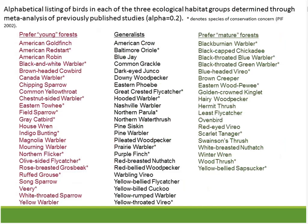On the left, in red, are the species that prefer younger forests with fewer larger trees. Those that use any type of forest are the generalists, which is in black in the center. And then those that prefer mature forest conditions with more larger trees are in the green on the right-hand side there. They then analyzed these groups to see how rich, or how many species, or abundant, or how many individual birds, there were among the four categories of forests they studied.